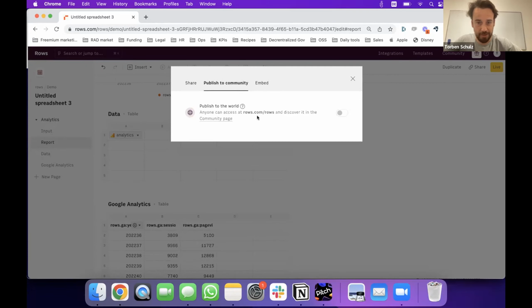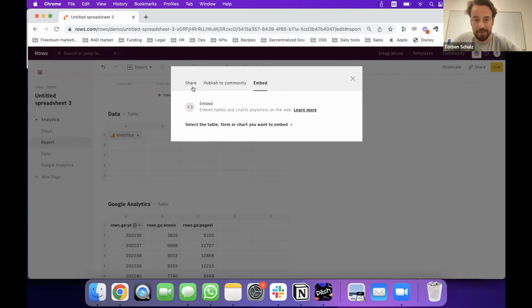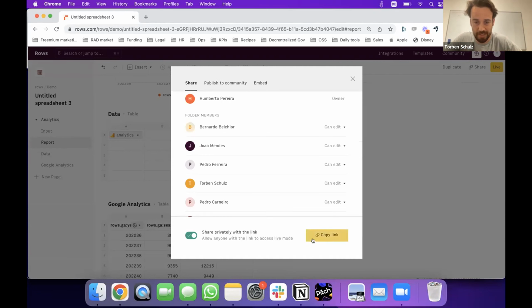I can publish it to the community. This would be, let's say, for example, 9X wants to showcase a couple of spreadsheets or calculators or reports or so to the entire community under, let's say, rows.com/9X. Then they could do this here. Then you can also track how many views you get, how many duplications the spreadsheets get, and so on. And you can also embed it, which I'll get to in a moment.